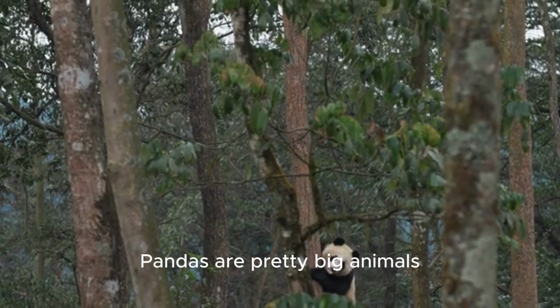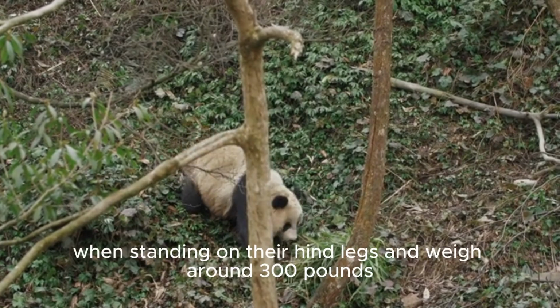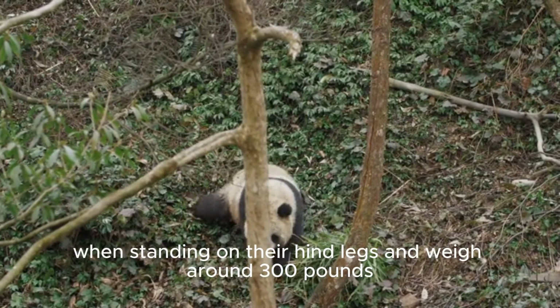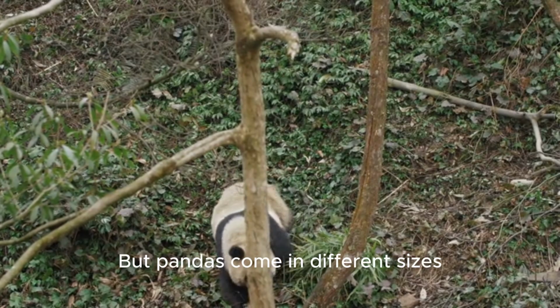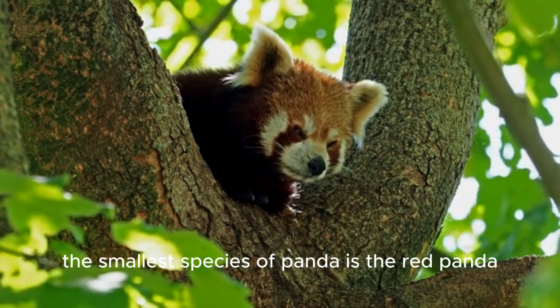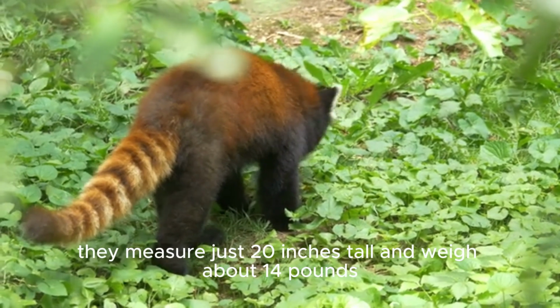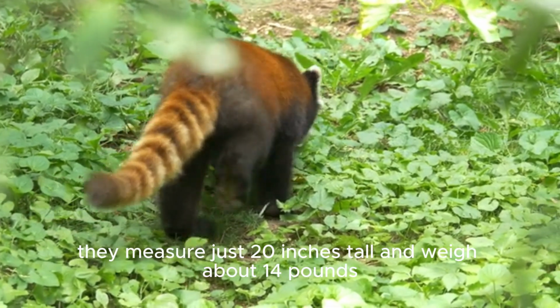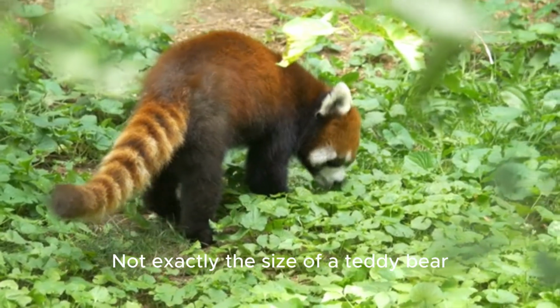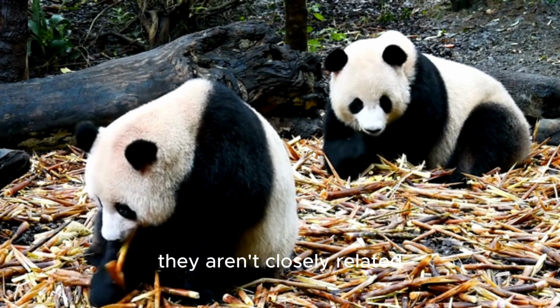Pandas are pretty big animals, especially the giant panda. They can reach a height of 4 feet when standing on their hind legs and weigh around 300 pounds. But pandas come in different sizes. For example, the smallest species of panda is the red panda. Standing on 4 legs, they measure just 20 inches tall and weigh about 14 pounds, not exactly the size of a teddy bear. Although these two animals look very similar, they aren't closely related.